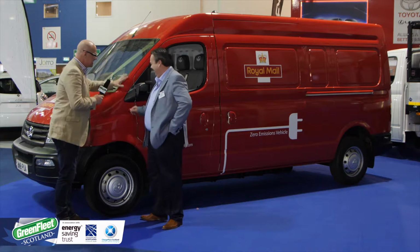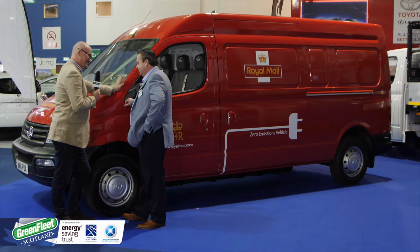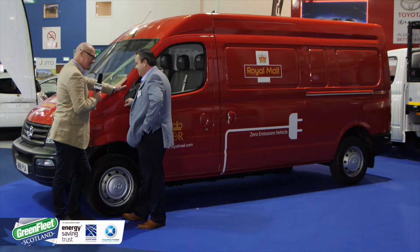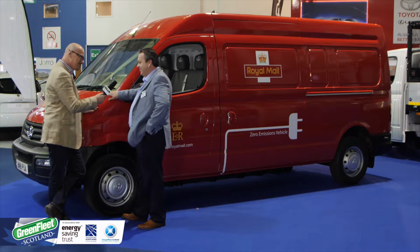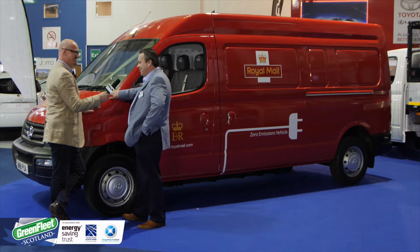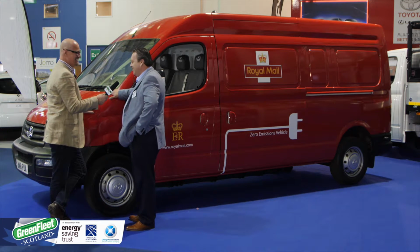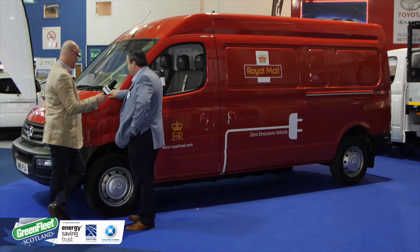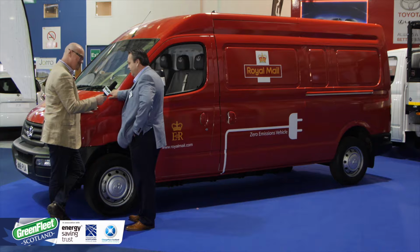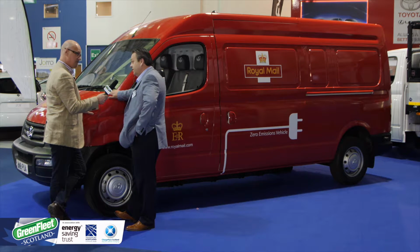Now then, we're standing by a Royal Mail van. Yes. Unremarkable in itself, except this one's not like any other Royal Mail van, is it? It still remains as original red. Normally most of the LDVs you see with Royal Mail are a faded red today. So this is the first one in a nice shiny red. It's been wrapped live at the CV show last week. Right. It's the first full electric vehicle that's going into Mount Pleasant within the next 2 weeks on trial.